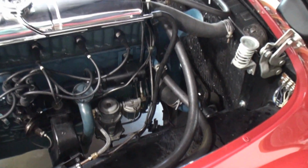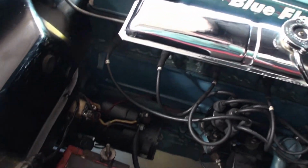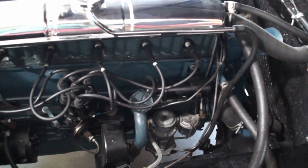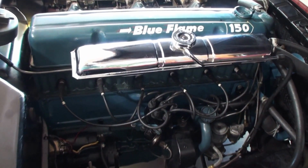Here's your other side, your Blue Flame 150. Your battery down there. A lot of room to work on. A lot of engine room in this car to work on it. No doubt. Well, they've given you enough room along the side. Let's start it up. Okay. Well, we've got it opened up.